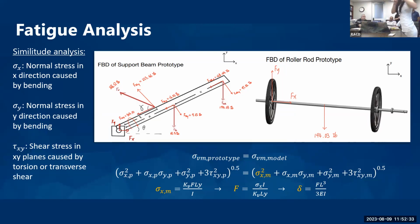I know you say, okay, it's 0, that's fine, but it's not correct to say that sigma y is caused by bending. And also, as I said in last Monday's class, shear stress xy is caused by the torsional... transverse shear is better. Make it specific for design. Is it torsion, or transverse shear, or both torsion and transverse shear?